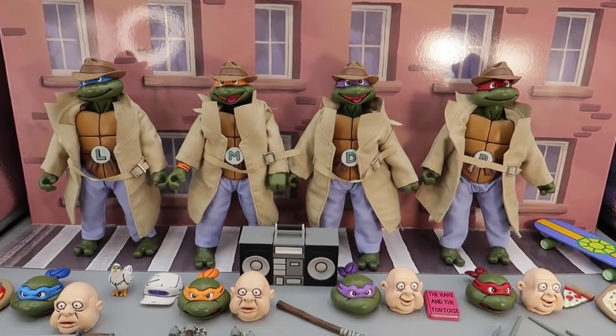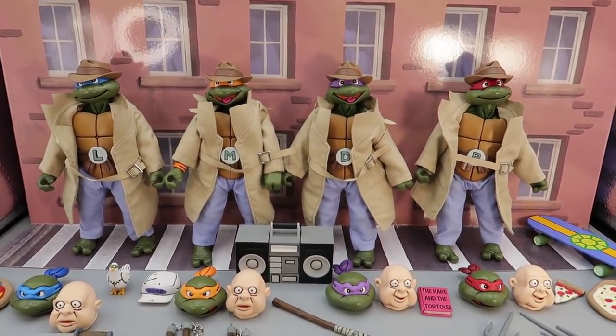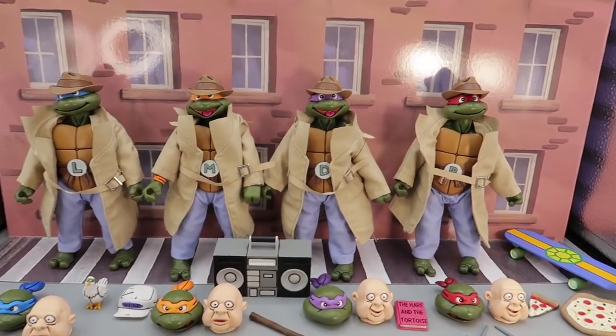So then you've got the four turtles. Leonardo, Michelangelo, and Donatello make up the group with one other fella, Raphael.